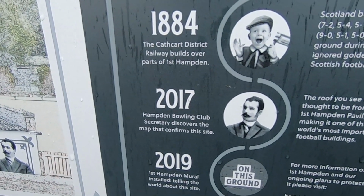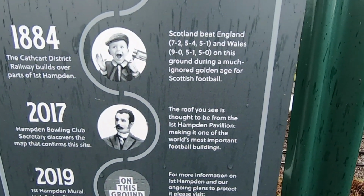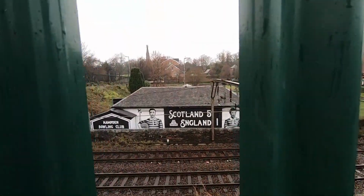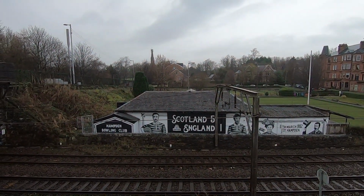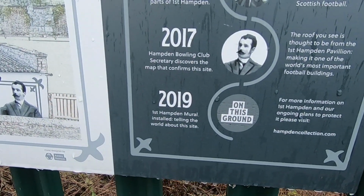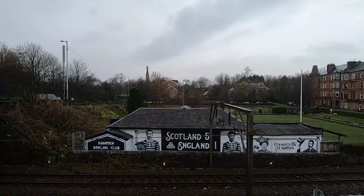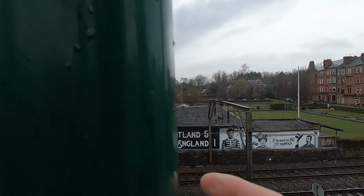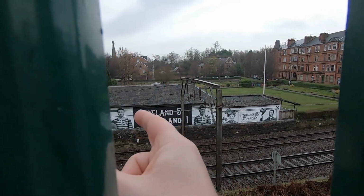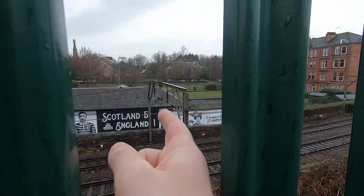2017, Hampden Bowling Club secretary discovers the map that confirms this site. The roof you see is thought to be from the first Hampden Pavilion, making it one of the world's most important football buildings. So that there is the roof to the original Hampden. Wow, the original home of international football. And 2019, first Hampden mural installed telling the world about this site, which is obviously just there. And I think that there is Andrew Watson, the first black international player and international captain, absolutely leading the way for the messages that we see in football today. I absolutely love that.